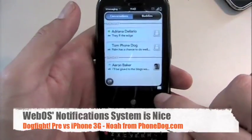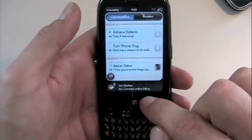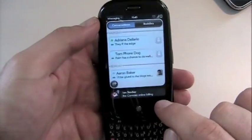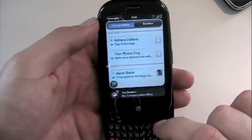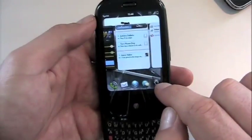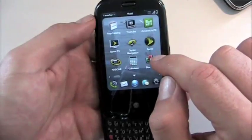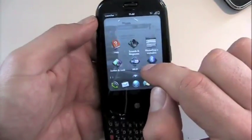And you can see now I've got a new email. In the notifications bar, I just tap on that, and then I get a preview of what the email is, and I can tap on it again to call it up, or I could just swipe it out of the way. We'll show you a little more if I get some music going here.